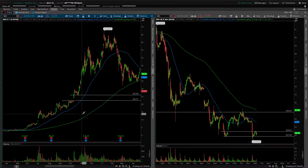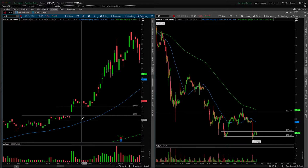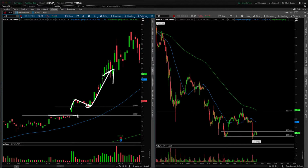If I scrunch up the chart here and scroll left, there we go. Let me just zoom in on this so we can see it here. So we get a break, reattempt, reestablish support, right? And that's really what led the rally here from October/November of 2020. Below that, the breakout point is that 22.31. So that's where these numbers are coming from and why they are significant.